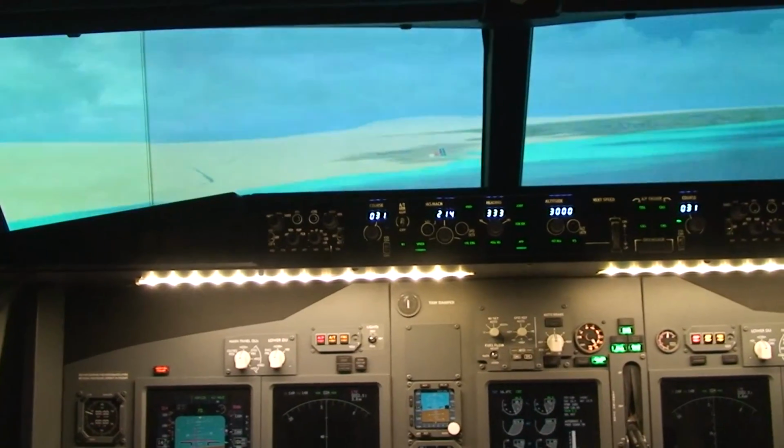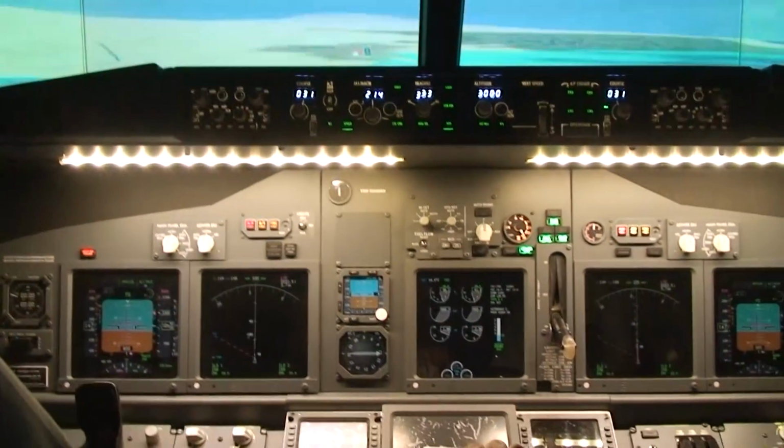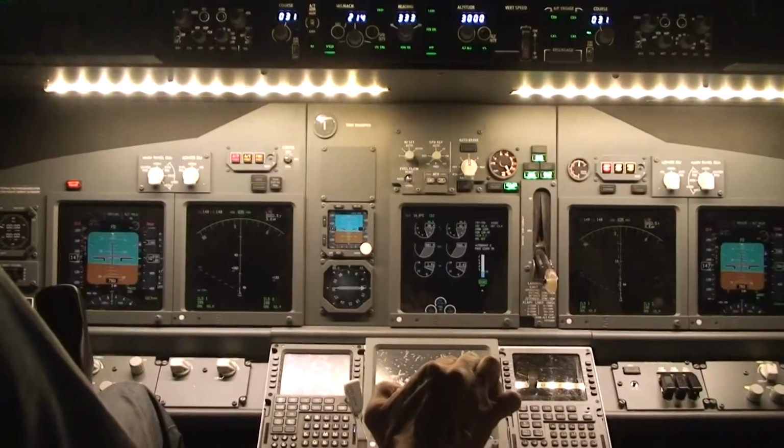Right slope. Just need to pitch up. Right slope.